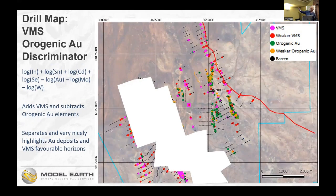This is the one where I'm not just solely looking for VMS, I'm trying to discriminate the two. So I'm just adding the log of indium, tin, cadmium, and selenium. And I chose those elements because they don't play any part in the orogenic gold. So if they're high, it's due to VMS on this project. If you have another project where you want to differentiate other styles of mineralization, you're going to have to come up with a different index. I'm going to subtract gold, moly, and tungsten.